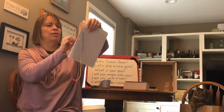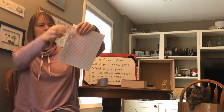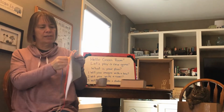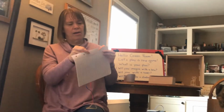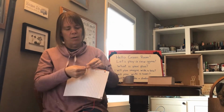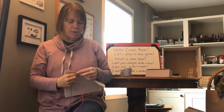Now I've gone through this hole. Ooh, oh no! What should I do? I'll pull it around like that. Okay. And then I have to come back out of this hole. This is like sewing. There are other ways you can make a book. You can tape your pages together, or if there's a grown-up to help you, you can staple your book together.